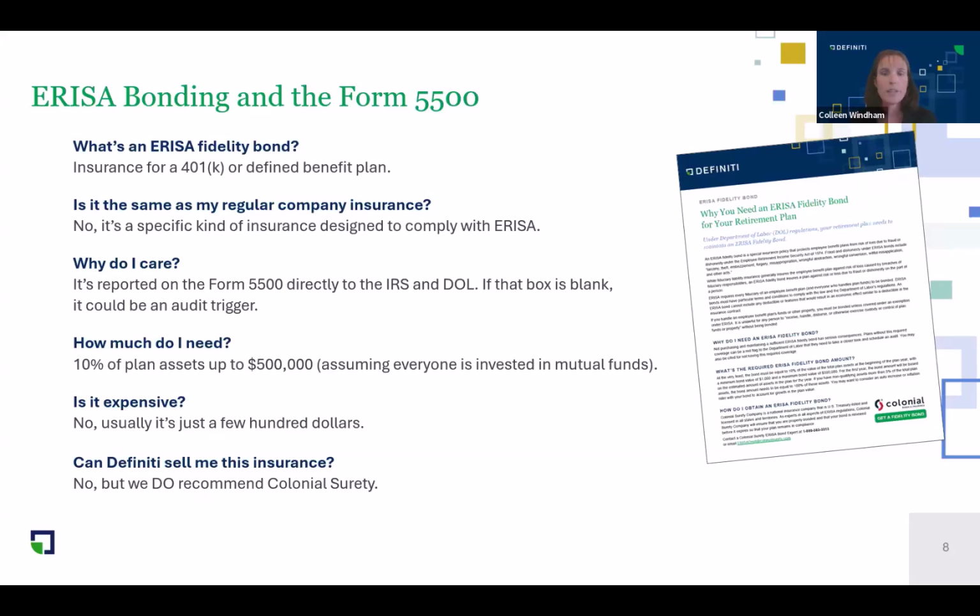And why do you care? On your 5500, there is a little line on the second page that says, do you have a bond and how much? If you check no, that can create IRS audit triggers. So we always want to make sure that is marked yes, and then the amount put in. And in terms of how much you need, generally 10% of your plan assets up to $5,000.